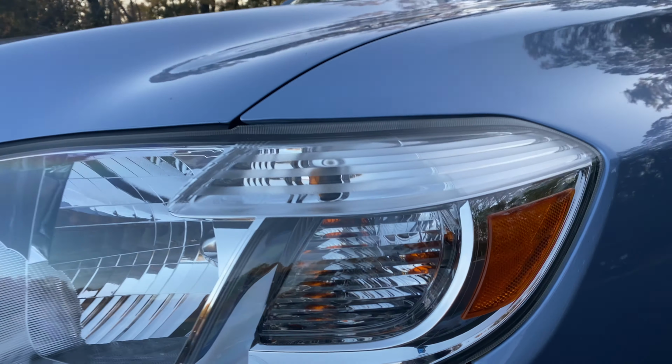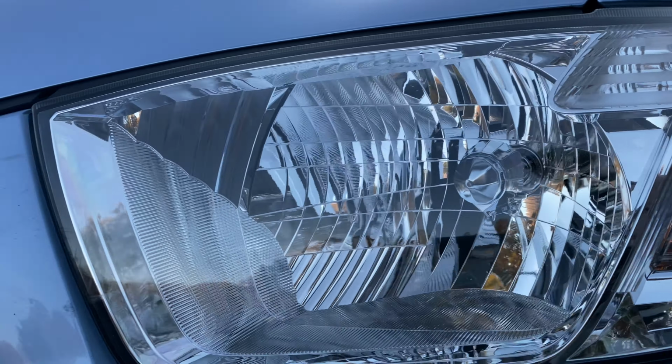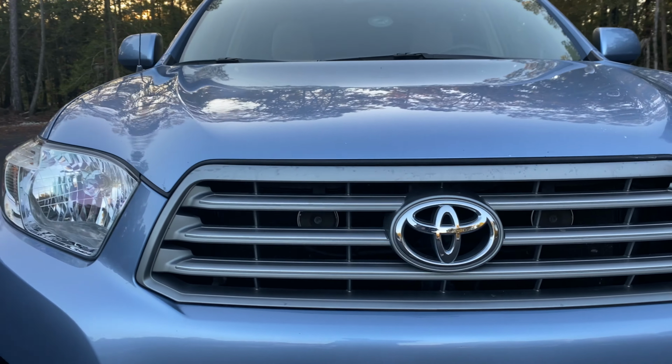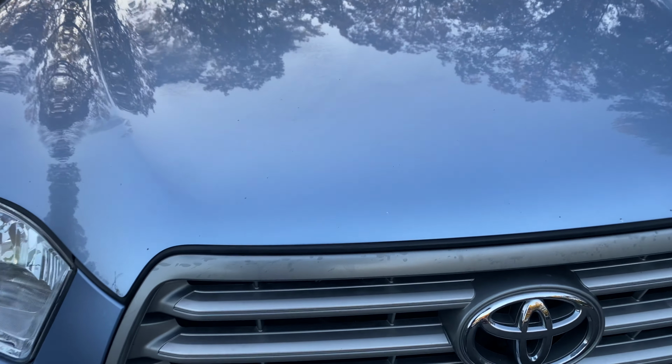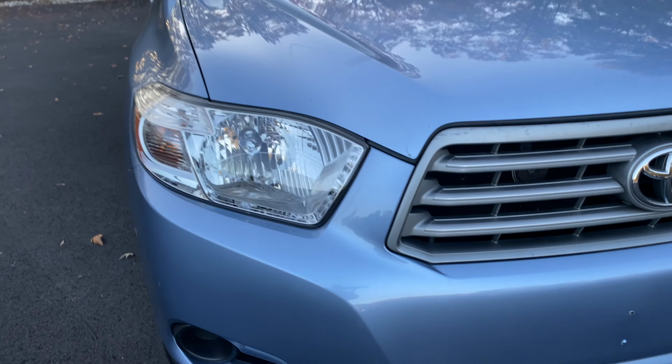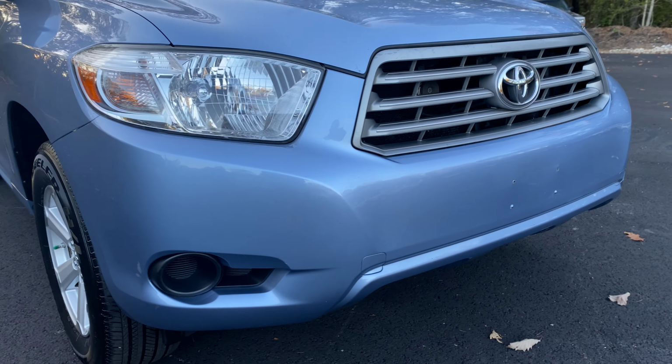Headlights are very clean. No oxidation, no condensation. Front hood has a couple of just very minor rock chips up front from typical highway driving.